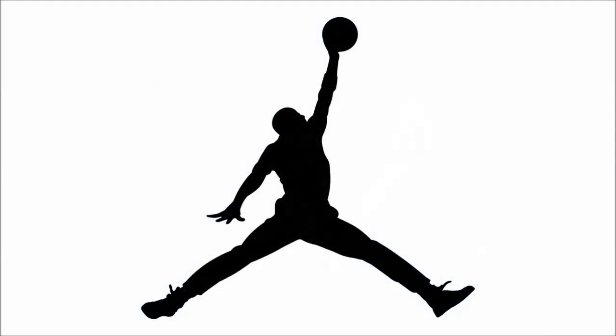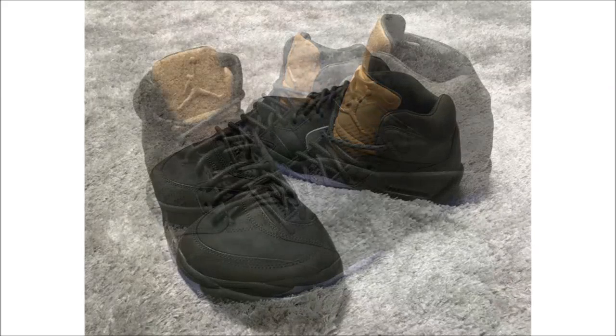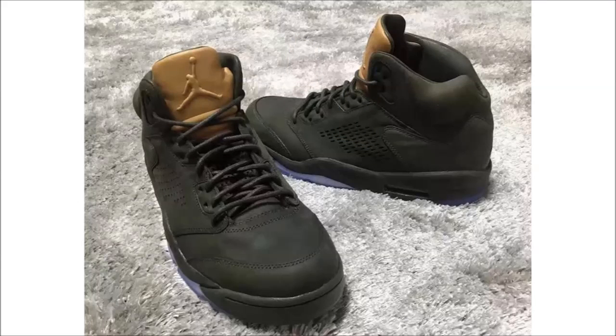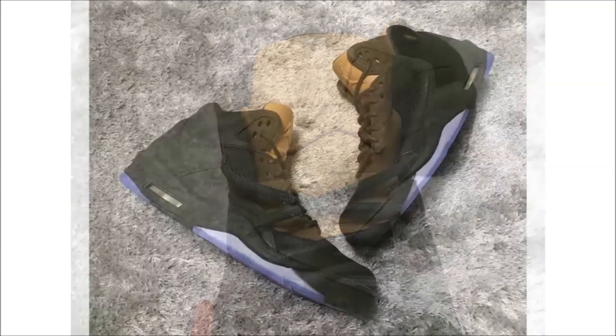Let's move over to Jordan Brand, and yesterday we got a first look at this Air Jordan 5 Premium in a Sequoia metallic gold and Vaqueta tan colorway. The shoe is dressed with the premium suede in the Sequoia colorway and features a Vaqueta tan leather tongue. The shoe replaces the traditional side netting with a lasered mesh pattern, has rope laces, sits on a Sequoia mid, and an icy outsole.